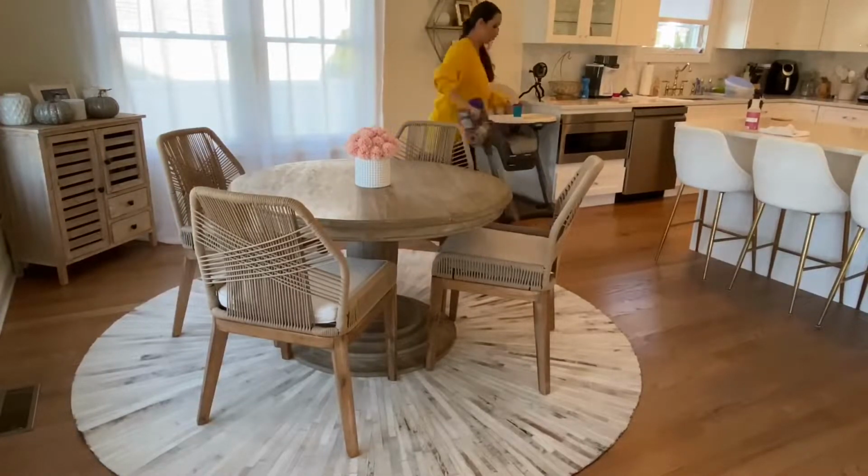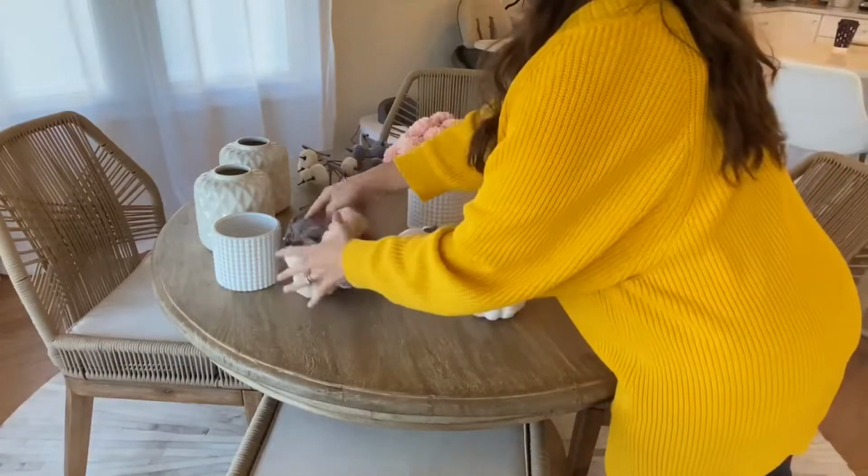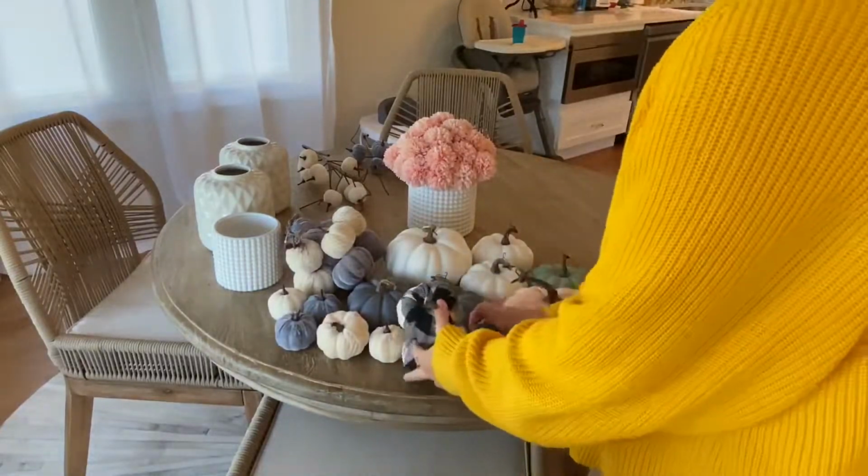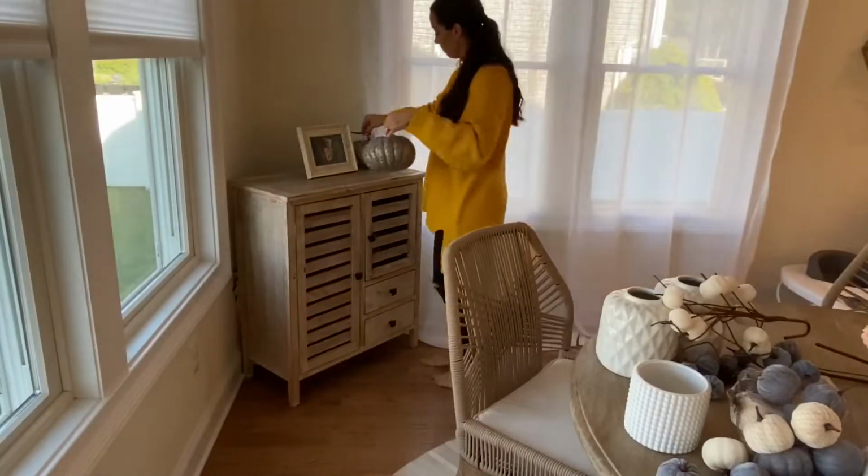So I decided to lay out all of my decor. I just figured it'd be easier to just see everything that I have and then kind of figure out where I want to start placing things.